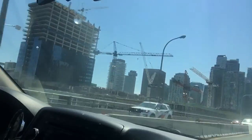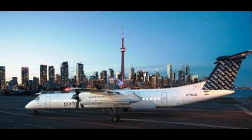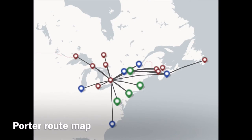So let's jump right in while we're going through the center of downtown Toronto. We are driving on my favorite highway, actually, which is the Gardiner Expressway. Toronto is home to 3 different airports, 2 of which provide commercial services to destinations across the world. You have Toronto Billy Bishop, which is over there, it's Toronto City Airport, which is the hub airport for Porter Airlines, which serves only destinations out of Toronto Billy Bishop and some, I think, out of Thunder Bay. They serve international destinations to the US as well as domestic destinations within Canada.